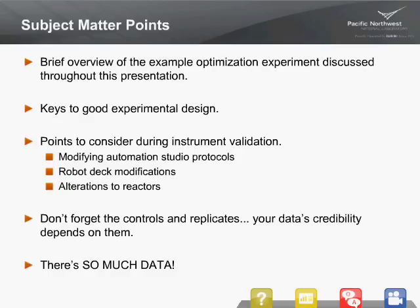The second is instrument validation. And some of the key things I'd like to discuss is the fact that you can modify your Automation Studio protocols. You can modify your deck on several of your robots. And you can even make alterations to some of the high throughput reactors. I've got several examples of how we've taken our experiments and our robotics and made changes to fit our needs.